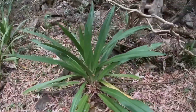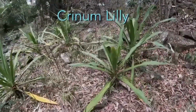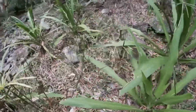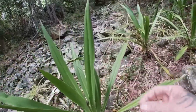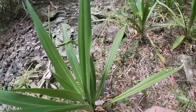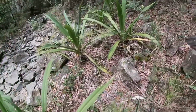Crinum lilies, a nice plant. A lot of people grow them in their gardens, they're native to this area. They flower with a white, if I remember, spidery flower. And little onions come on them, and you plant the onions and they shoot.